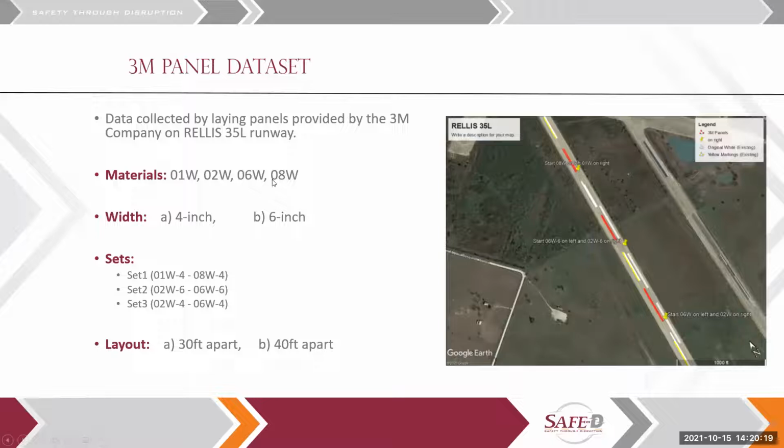We had 4 different materials that we got. The materials came in 2 different widths, a 4-inch wide panel and a 6-inch wide panel. We combined them into 3 sets, with 0.1 and 0.8 forming the first combination, a 6-inch wide 0.2 and 0.6 forming the second set, and 4-inch wide 0.2 and 0.6 forming the third set.